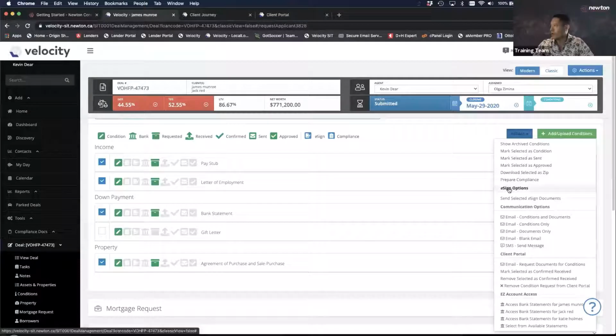We have all these different things that you can do in this section. You can have all your e-sign options. We have all of our different communication options. So emailing for a conditions list, conditions only, documents, starting with a blank templated email, or this is where you'll be able to send text messages to your customer. All this information is going to be logged right within the deal itself.